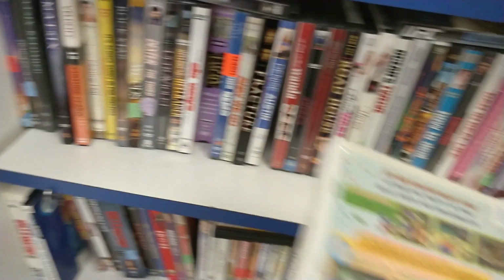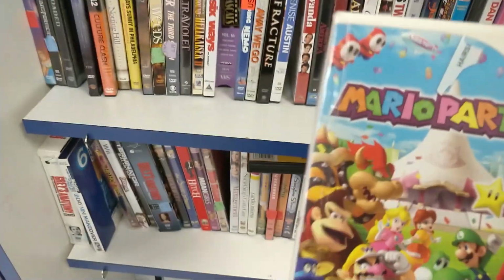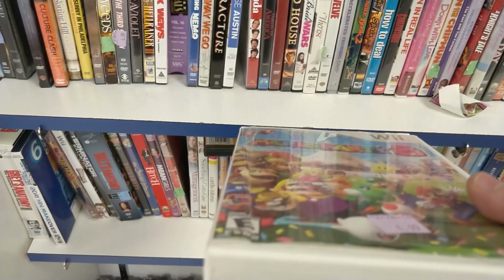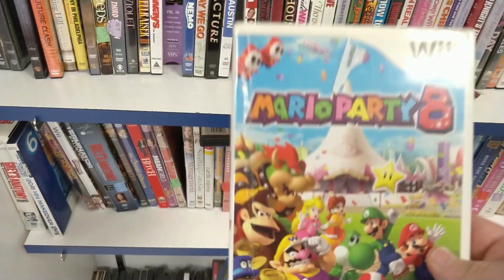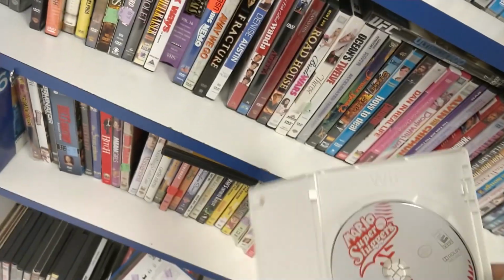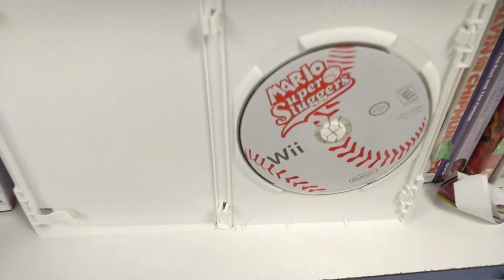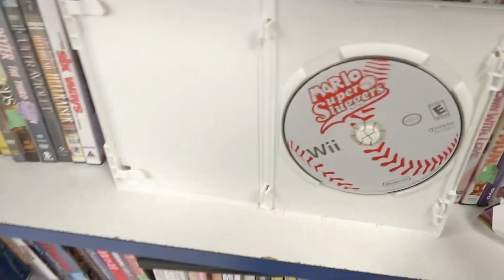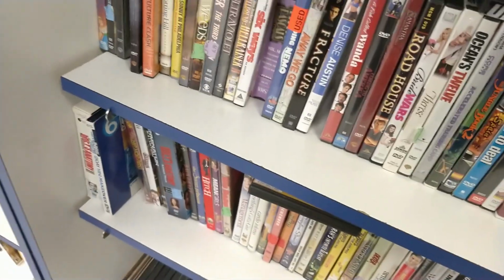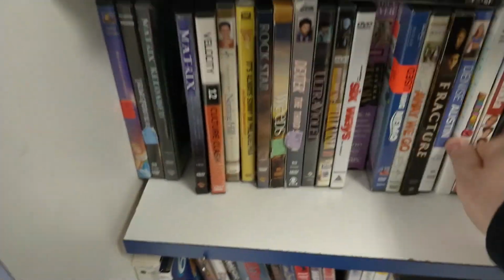And before I left, I took one more pass through the DVD section. I found this Mario Party 8, and this one was really interesting to me. And you'll see why when I open it up and you see what's inside. But it's not Mario Party 8. It is Super Mario Sluggers, which unfortunately is a much less valuable game, to the tune of about $10 less. And unfortunately, if the game and the case don't really match, it's hard to sell.